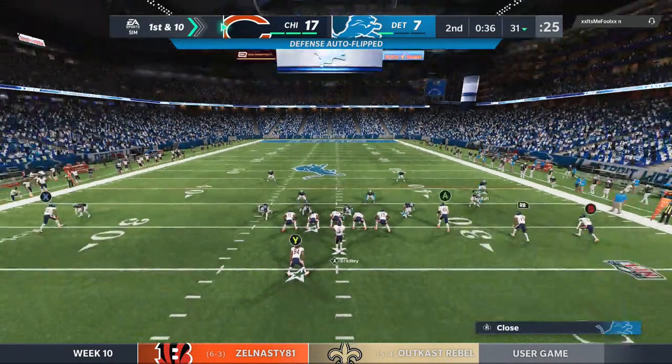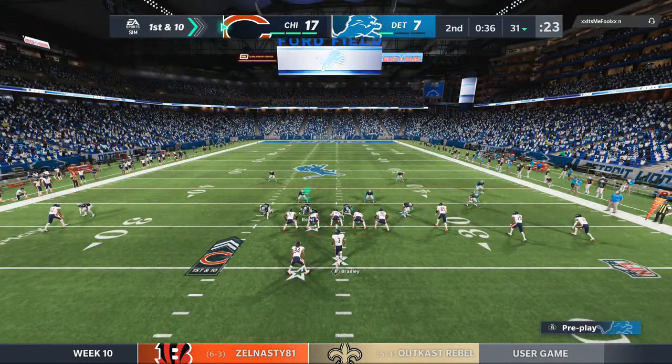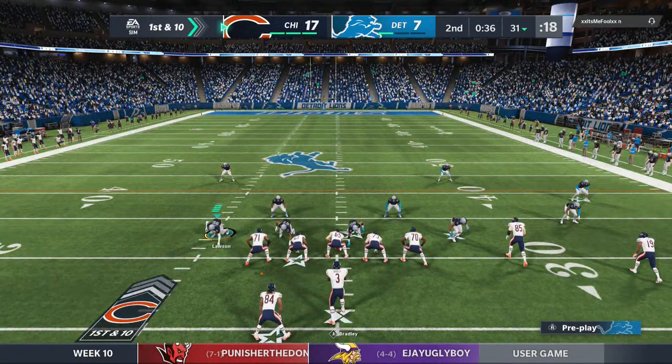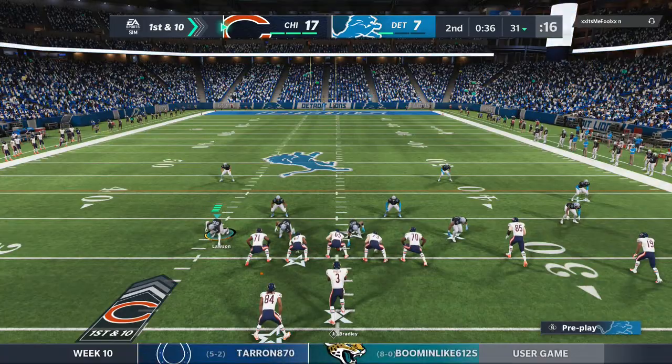The Bears offense ready to go for their next drive. You've got under a minute to go here until halftime. You got the good-sized lead. No need to do anything crazy. No, there really is no need to do anything crazy.